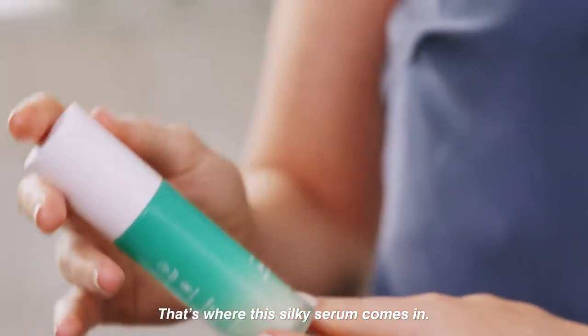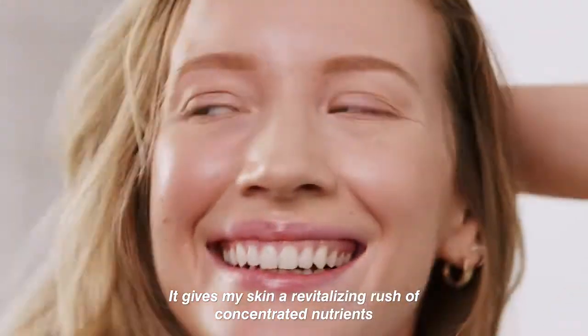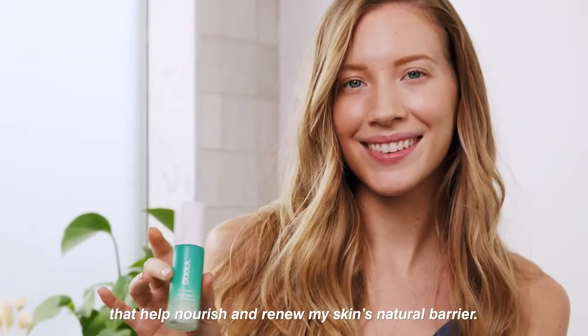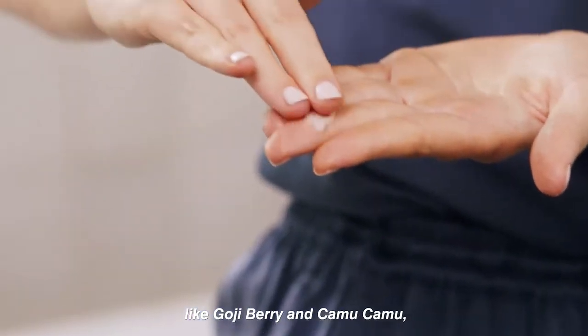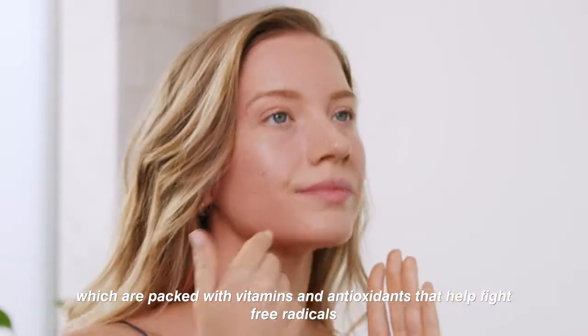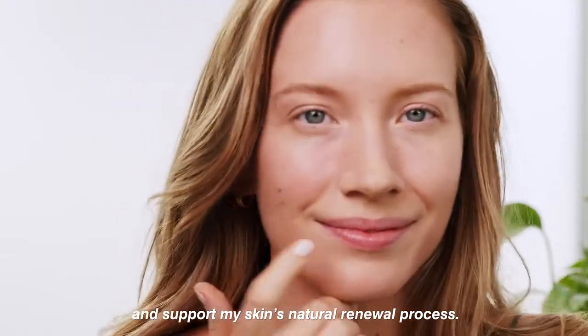That's where this silky serum comes in, and with all my screen time, I need it. It gives my skin a revitalizing rush of concentrated nutrients that help nourish and renew my skin's natural barrier. This translucent gel is infused with powerful organic ingredients like goji berry and camu camu, which are packed with the vitamins and antioxidants that help fight free radicals and support my skin's natural renewal process.